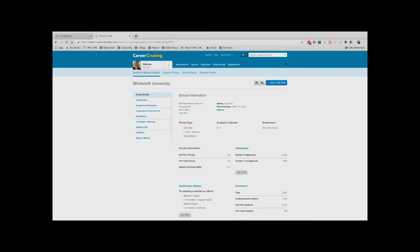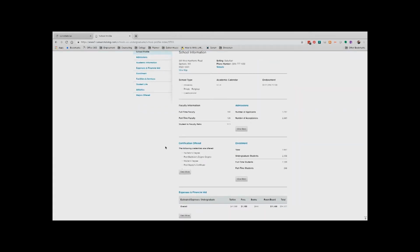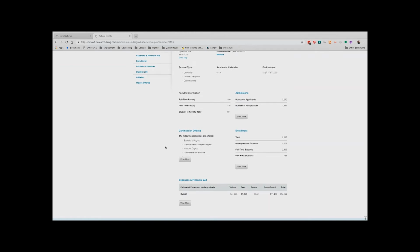So it talks about things like the endowment and how big the class is and what the calendar is like. Things that are important to me are the total enrollment. How big of a school is this that I'm going to? If I looked here where it says full-time students and part-time students, and I saw that almost everyone was part-time, I would know that my 4-year experience of being a freshman or being a sophomore would be a lot different than if I had a bunch of full-time students living with me in the dorms.